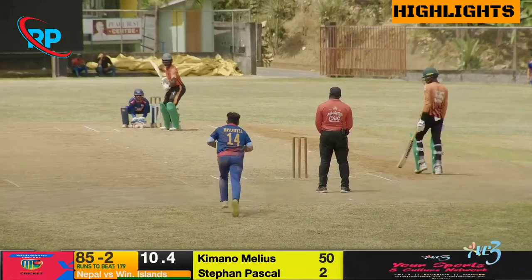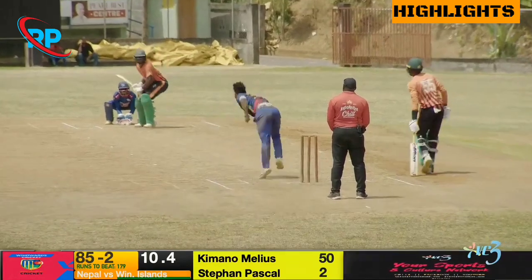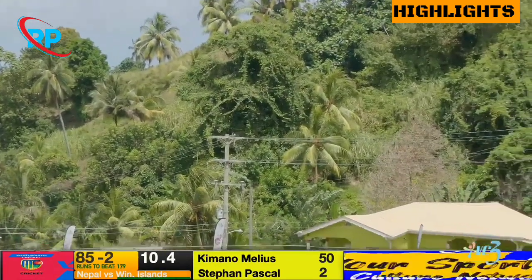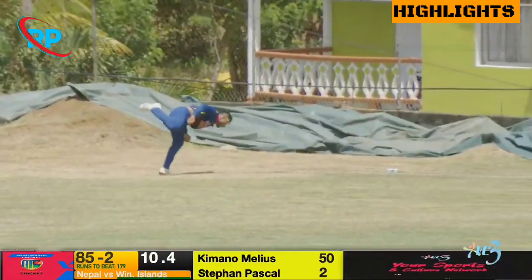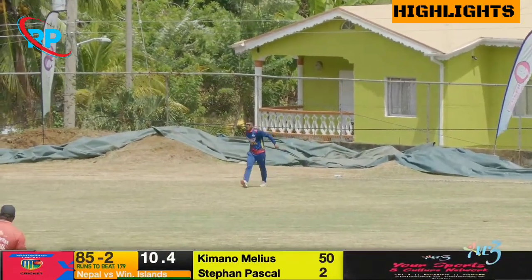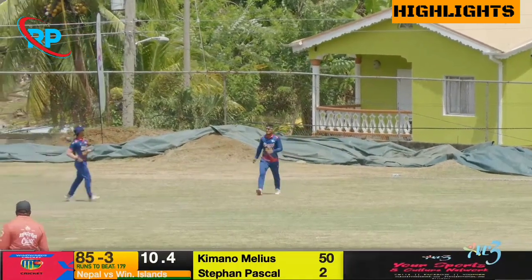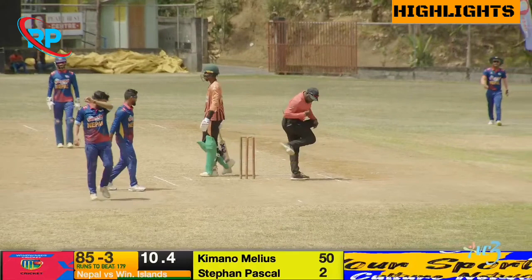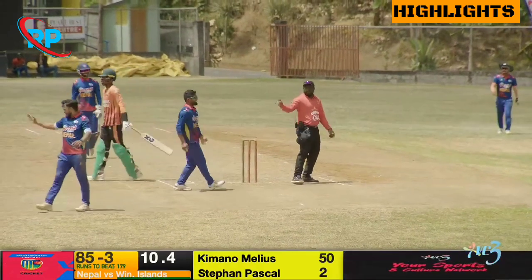And much better now, comes in now to bowl to Melius. And Melius hits this one high. Someone is going to find the long off fielder. He does take the catch. So there goes the prize scalp of Melius just after completing his 50. Looking to go over long off. Didn't make it this time. Catch taken, with the Islands 85 for 3.